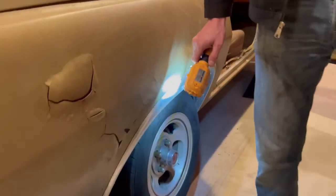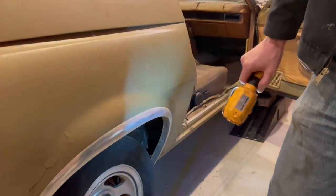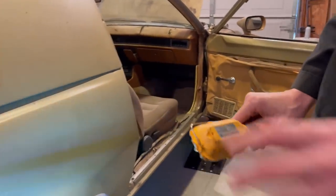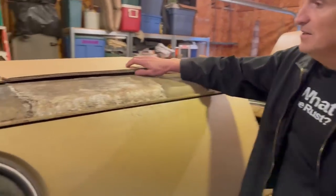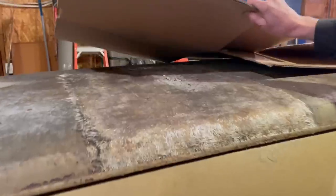I looked for a date code on the tires. There isn't one, so these tires are older than 2000. There is a way to date these tires that were made before 2000, but off the top of my head, I can't remember what it is. So these tires are over 22 years old.